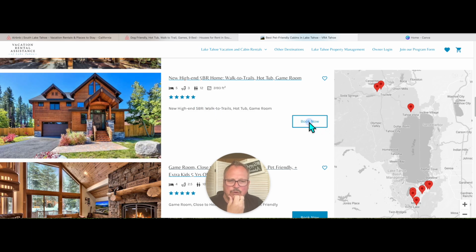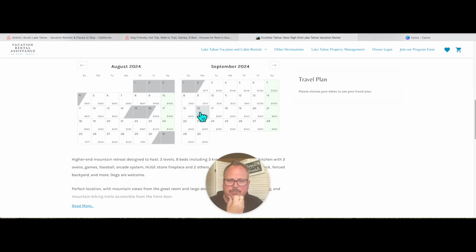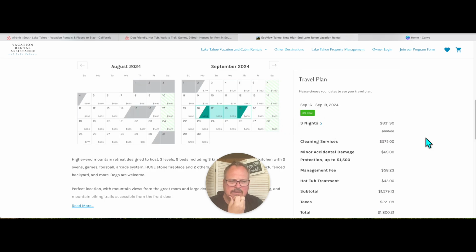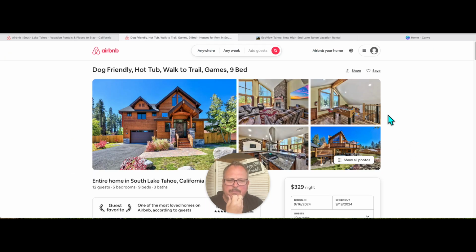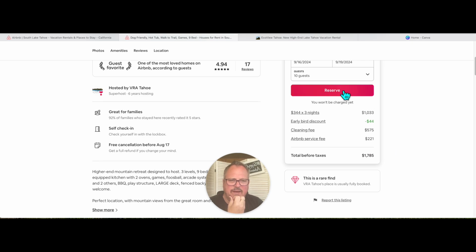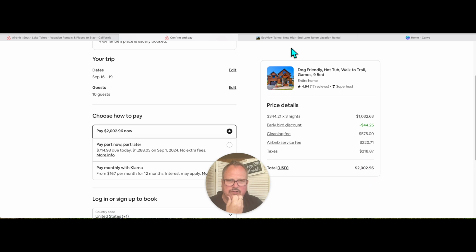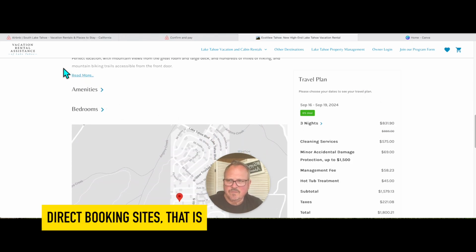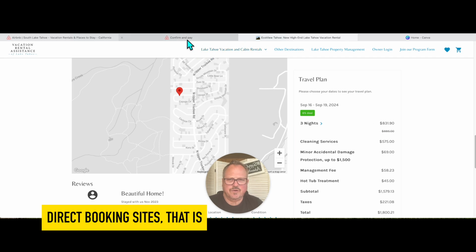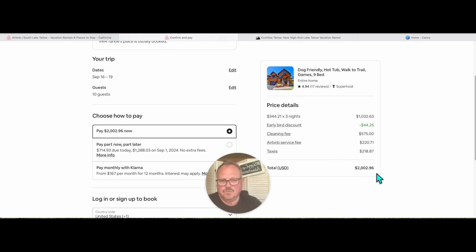So book now for the same dates, September 16th through 19th. There's a total of $1,800. Okay, this is with taxes and everything. At Airbnb, $1,785 before taxes, and then you click on reserve, and it gives you the total price of $2,002. So by booking directly through a local travel site, like a vacation rental assistance site, $1,800, whereas with Airbnb or Vrbo, you're paying their fees and taxes, right? And it's more expensive. So there's kind of your hack right there.